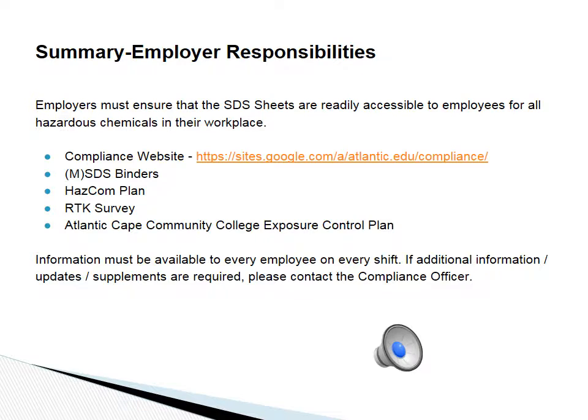Employer responsibilities. Employers must ensure that the SDS sheets are readily accessible to employees for all hazardous chemicals in their workplace. This goes for all employees on all shifts. For Atlantic Cape, these materials are available on the compliance website with a link attached. Along with the SDS binders, you will find Atlantic Cape's Hazard Communication Plan, the Right to Know Survey, which is a list of documented hazardous substances as well as any products that are on campus, as well as the Atlantic Cape Community College Exposure Control Plan.